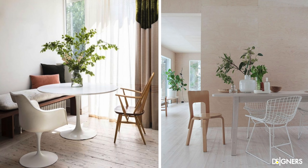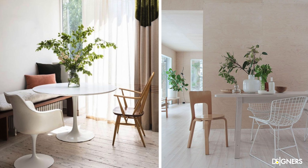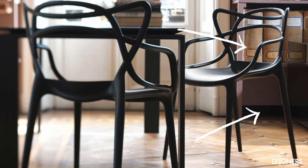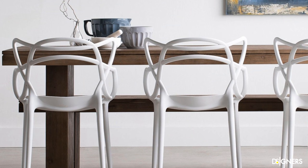This gives you the versatility of using your chairs in another area for an activity without it looking like a dining room chair. When choosing your chairs, make sure they feel light and are easy to move or rearrange. It's essential that you can see through the chairs so that the space feels lighter and more dynamic. If you opt for upholstered chairs with high backs, it will make the room look more crowded.